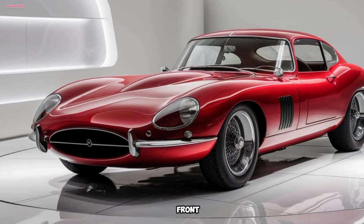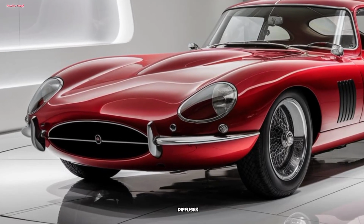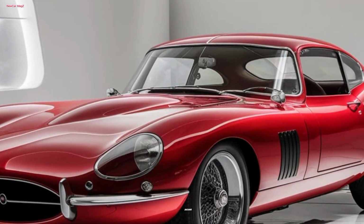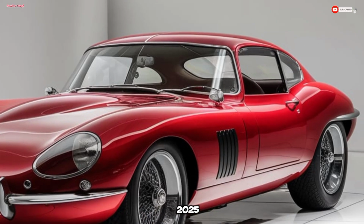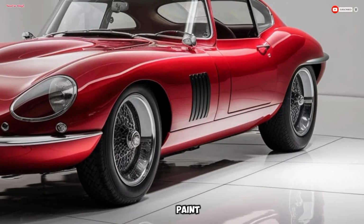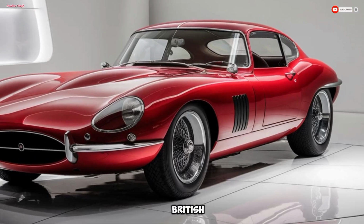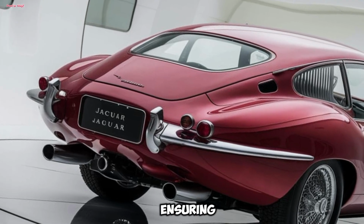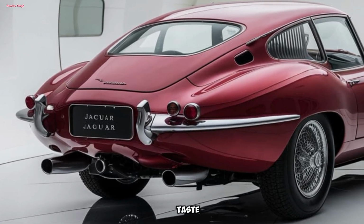From the aggressive front splitter to the aerodynamic rear diffuser, every detail is crafted to optimize airflow. Jaguar offers the 2025 E-Type in a range of stunning paint finishes, including classic British racing green, metallic silver, and deep crimson, ensuring there's a color to suit every taste.